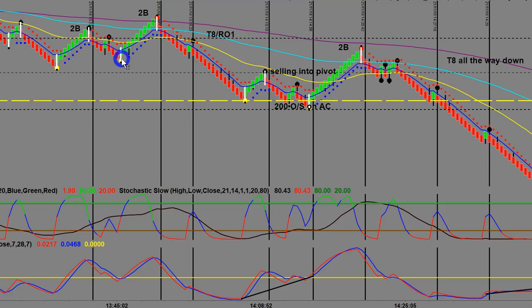So that's a 2B, a nice winner, great winner. And not only that, it was then T8s all the way down, which are absolutely killers. What I haven't gone through with you is a heap of other setups, like the T8s, the ruler ones. We didn't talk about the divergence trades, the pivot bounces. There's a heap of others.